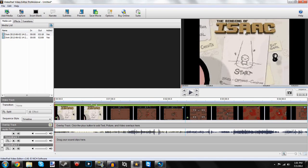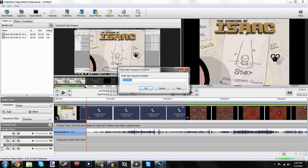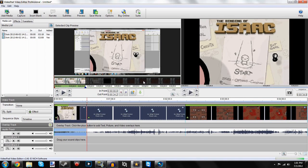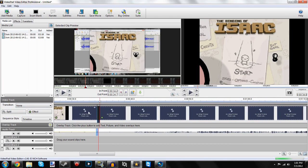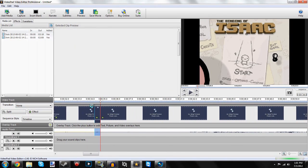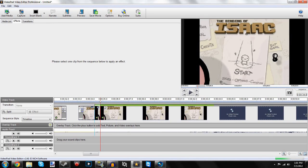But if I wanted to zoom in, I have to go in, split a clip. I have to move it along about 0.5 seconds, and then split it again. See, it's already kind of bad. Let's actually get rid of this because it's just gonna take some time to load.